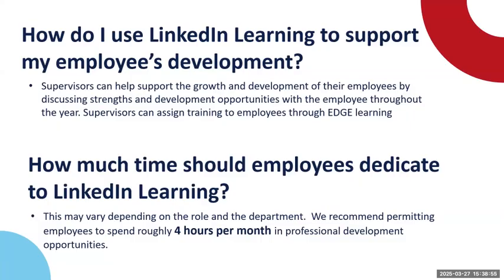Sometimes supervisors express concern regarding potential overuse of this resource. So you may be wondering, how much time should employees dedicate to LinkedIn Learning? Although this may vary depending on the role and department, we recommend allowing employees to spend roughly 4 hours per month on professional development and/or upskilling opportunities.